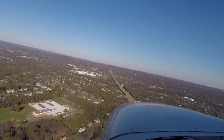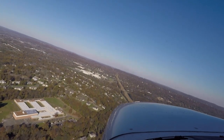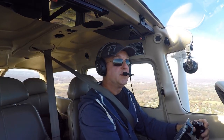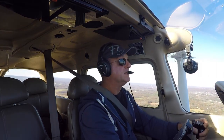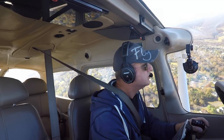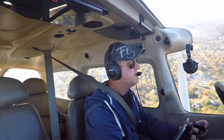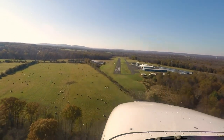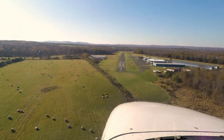Somerset traffic, Skyhawk is on a left downwind for runway 30. Somerset traffic, Skyhawk is turning left base. Somerset traffic, Skyhawk is turning final. Somerset traffic, Cherokee 809 is left downwind 30, number 2 in the pattern, Somerset.